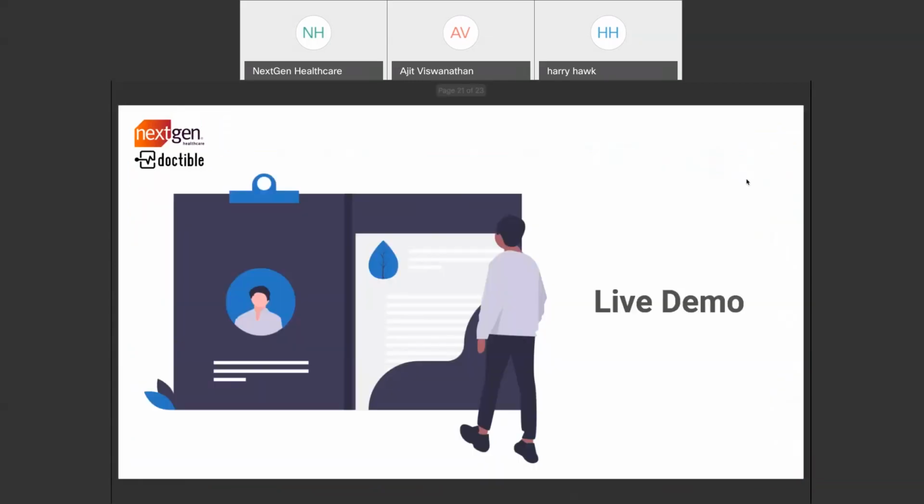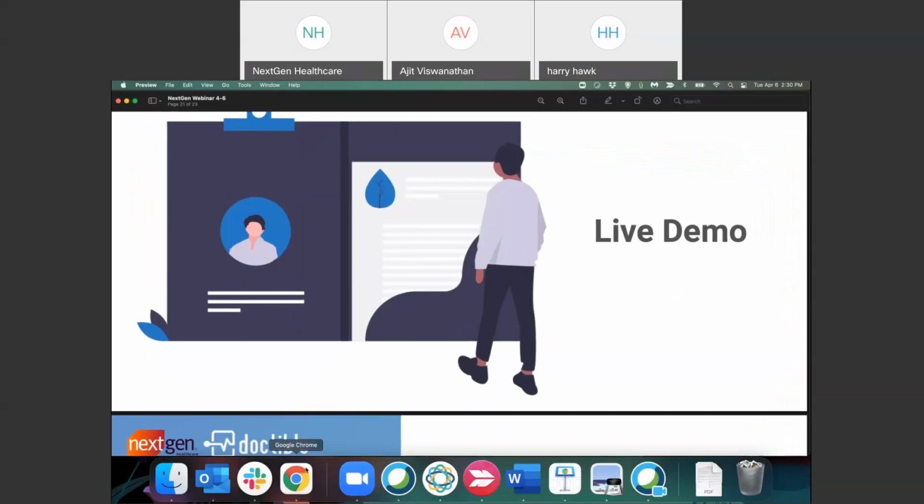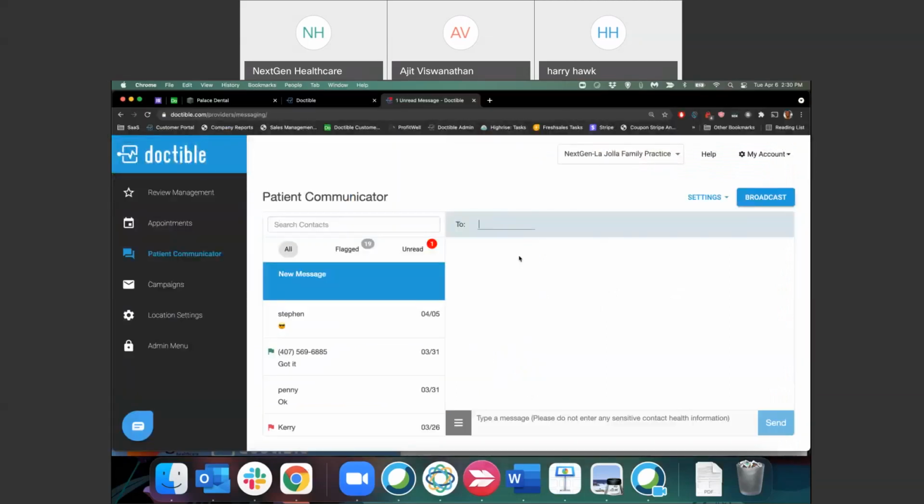So what I'd like to do is, we're at the 30-minute mark, so I'd like to spend 5 minutes to do a quick live demonstration of our platform, just so you can see how texting can be so easy. Sometimes people look at texting and say, oh my God, is it going to take a lot of my time and my staff's time? And the key is that if the software is built very easily, it's got to be intuitive enough for us to be able to send out a message.